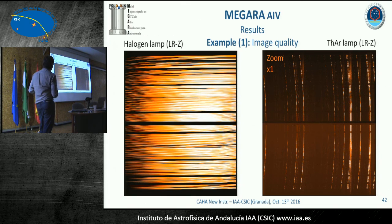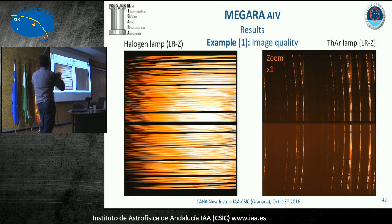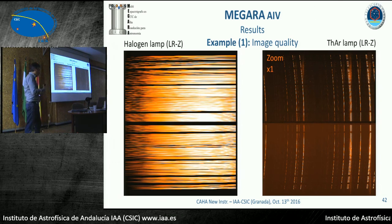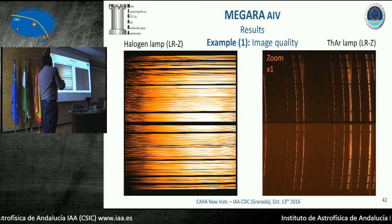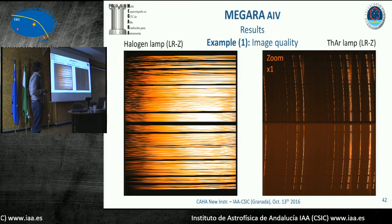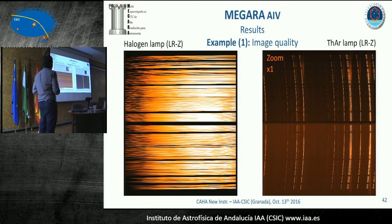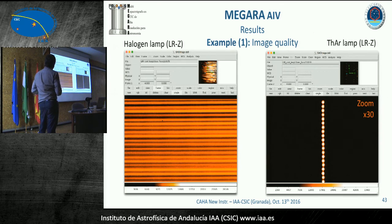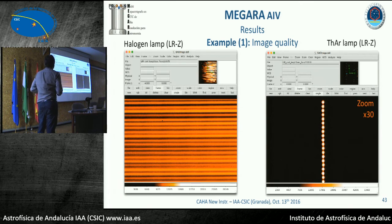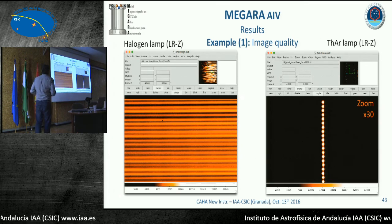So there are two different amplifiers. We are reading in two different amplifiers to minimize the crosstalk that is produced while reading a 231184 detector. So with two amplifiers, we get much better results than reading in four. And that's a zoom of 30, so you can see one of the emission lines from thorium or argon and the different traces on the detector of some of the fibers.